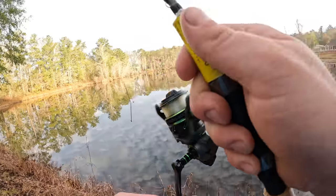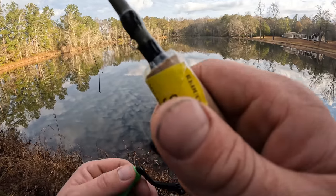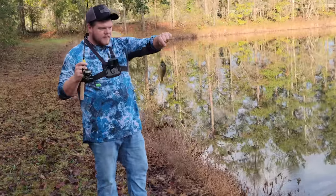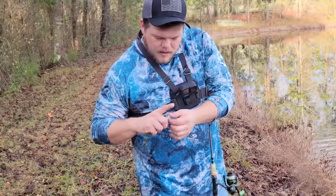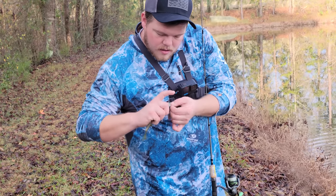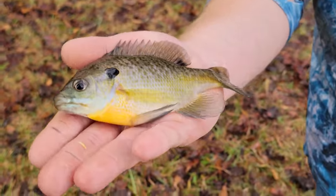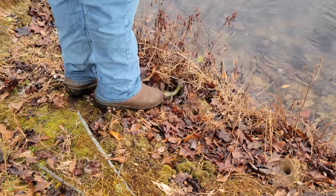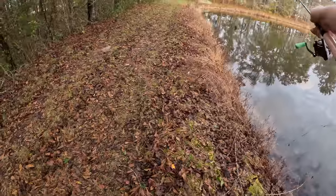Got one. I don't know what it is. I hope it's a crappie. Oh, I think he come off. No, he didn't. Oh, it's a brim. Not big, though. I can't fillet that. Is it a brim or a sunfish? Or are they the same? I don't know. I don't think that's a copper-nosed bluegill, but it may be. He really wanted it in the bucket, though. He did. He's getting the boot. Lucky fish.